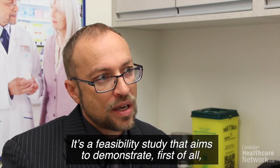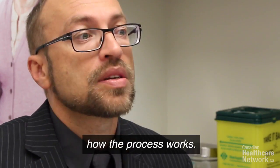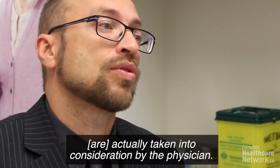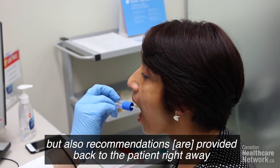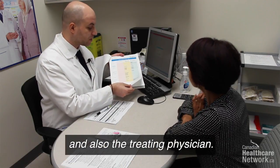It's a feasibility study that aims to demonstrate, first of all, how the process works. Second, how many of the pharmaceutical opinions that pharmacists provide based on the test are actually taken into consideration by the physician. So it's actually the first study where the test is not only done, but also recommendations are provided back to the patient right away, and also to the treating physician.